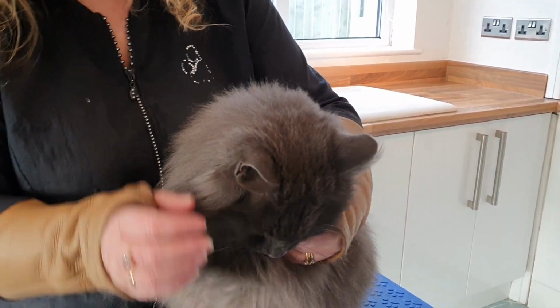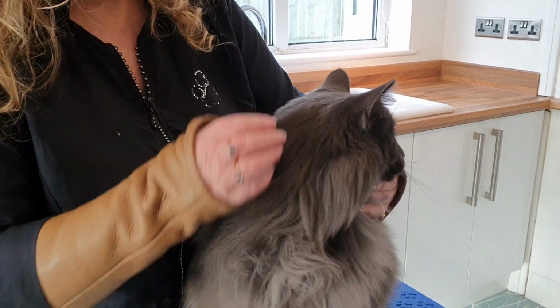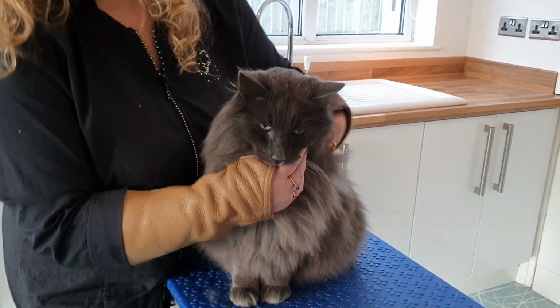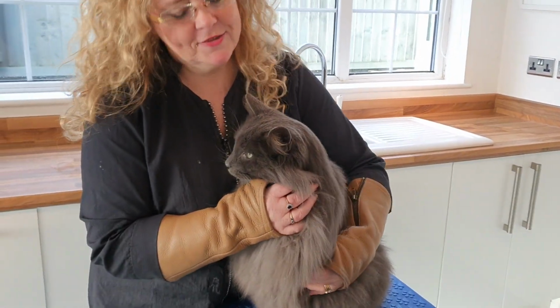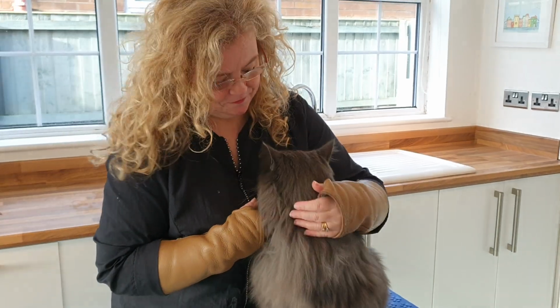Hey, gorgeous. So this is Blue Boy. Okay, so this lad, he's big. He is a big lad. He's a Norwegian Forest and he's stunning. Absolutely stunning. He's a rescue lad.